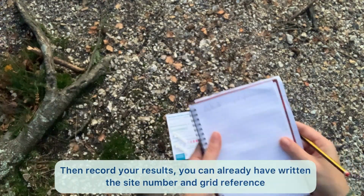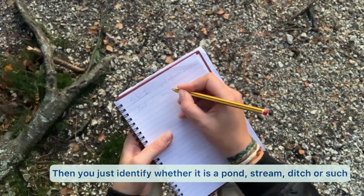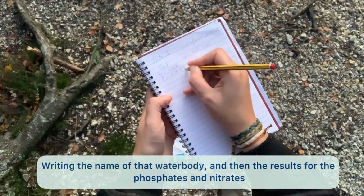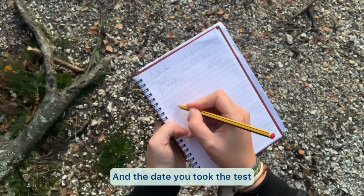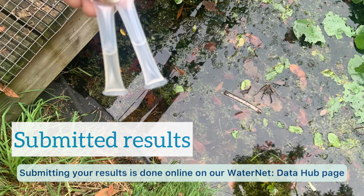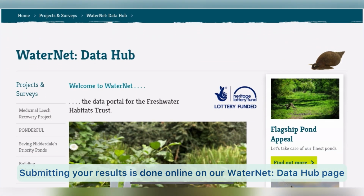Then, record your results. You can already have written the site number and the grid reference. And then you just identify whether it's a pond, stream, ditch or such, writing the name of that water body, and then the results for the phosphate and nitrates, and the date you took the test. When it comes to recording the nitrate and phosphate values, we use ranges rather than exact values, rounding up if uncertain. Submitting your results is done online on our WaterNet Data Hub page.